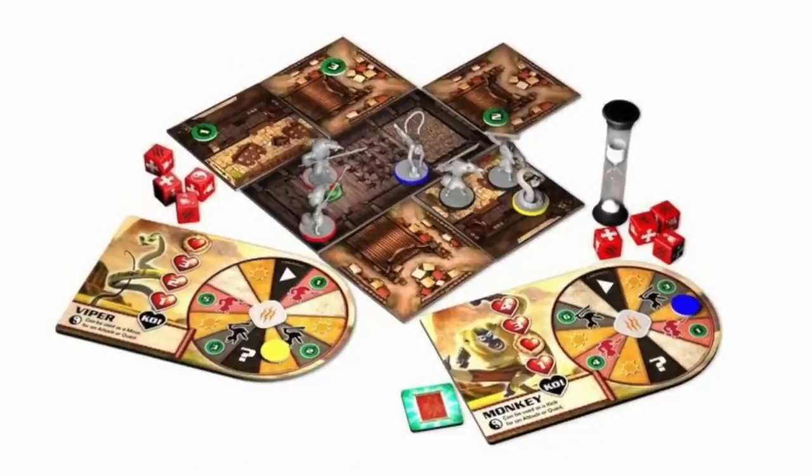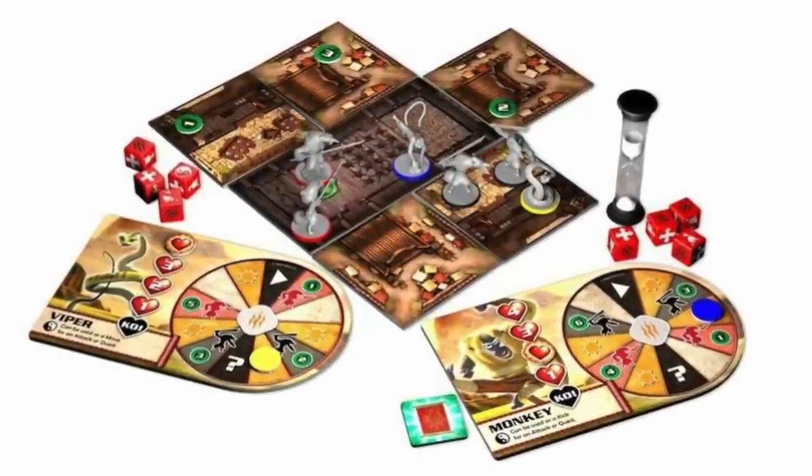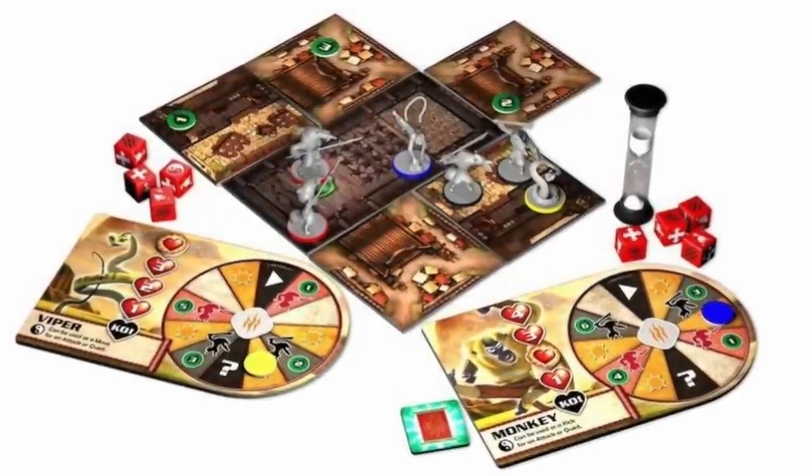My number 10 cooperative game is Kung Fu Panda, the board game. This one I put on my kids' list, but it just works well. I like Kung Fu Panda, great movie. And here you have Po and the Fantastic Fabulous, Fearsome Five, whatever, the five other animals, and you work together to fight the different minions and go through missions together. Almost like a dungeon crawl, but it's silly, it's fun, and it gives you some kung fu feeling to it.